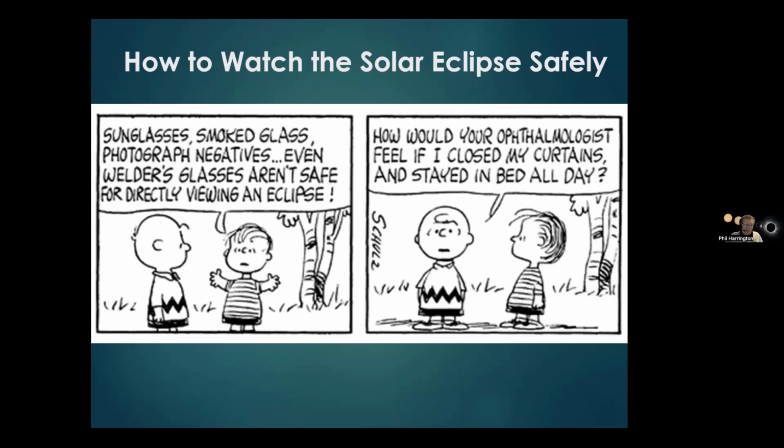Sunglasses, smoke glass, photographic negatives, even welder's glasses aren't safe for directly viewing an eclipse, and that's true. Charlie Brown says, "How would your ophthalmologist feel if I closed my curtains and stayed in bed all day?" That's often people's reaction. I saw an eclipse in 1984 in North Carolina, and I was driving down with a friend of mine. We heard on the news, outside Charlotte, somebody said, "Oh, don't let your kids go outside today. The eclipse is going to hurt them." And I'm just banging my head against the window of my car, because that's not true. And the children had missed a wonderful learning opportunity.